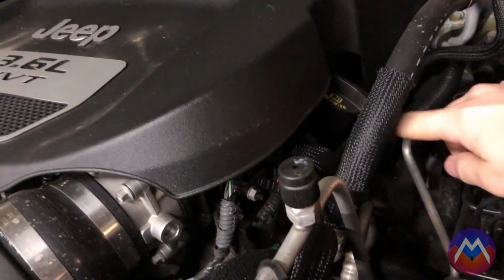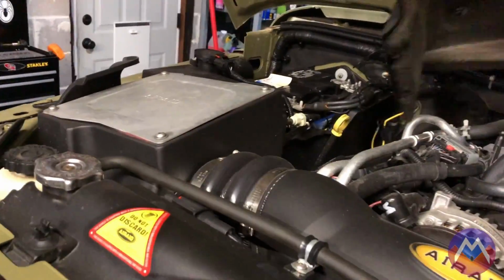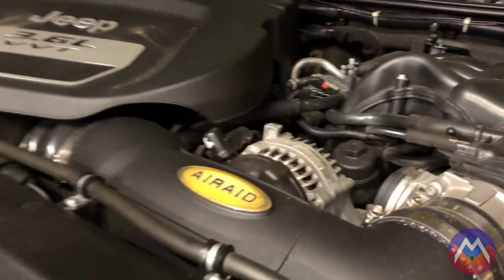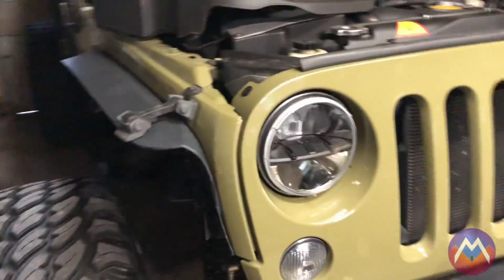So here we have 5W-20 on a 3.6. Just gonna rip this off. Get started pretty much. Pretty much gonna be self-explanatory stuff here. Gonna go ahead and pop this off too. Get it going, start draining it. Really simple, self-explanatory stuff. Gotta get that fresh oil.